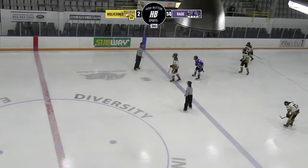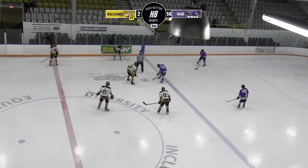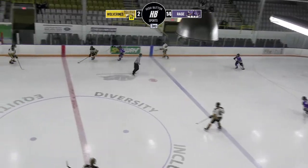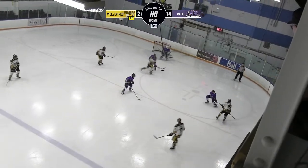Face off coming now back into the neutral zone. Bottomley gonna scoop that one up, walk in the red line. He'll cut out to the right side here, brought in onside. Bottomley stops up.